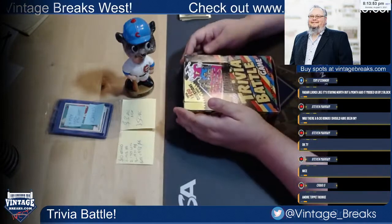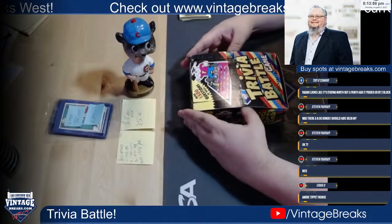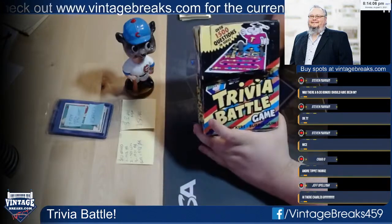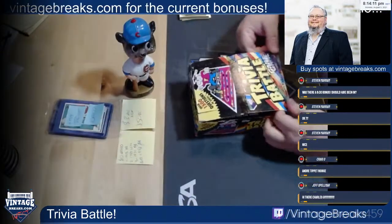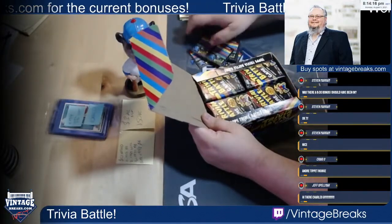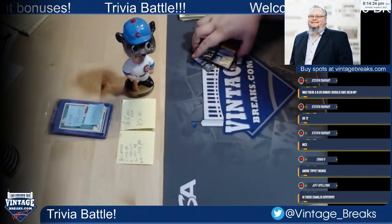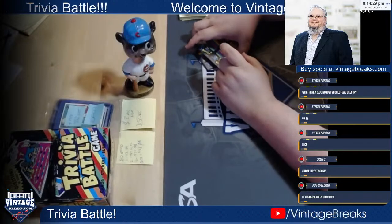And then tonight, if you were here for last week's show, I showed off one of the purchases that I made for Vintage Breaks. This is a fine new box of Trivia Battle, brought to you by Topps in 1984. So we're going to be asking trivia questions from these cards. I showed off the first pack that I broke on the show last week, so we'll start going through those, and the same rules apply to our usual trivia. First person to answer will get a $10 break credit.